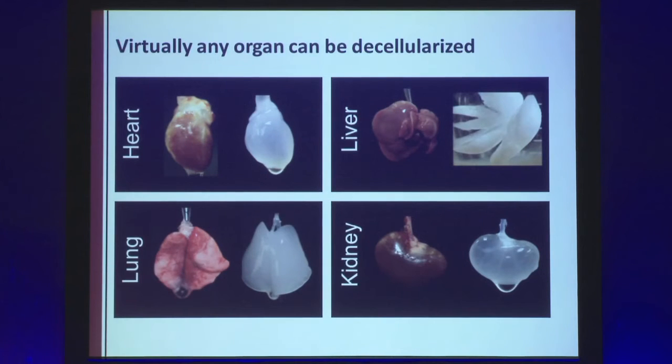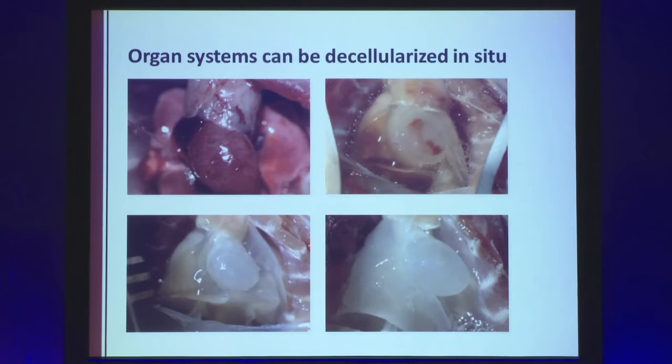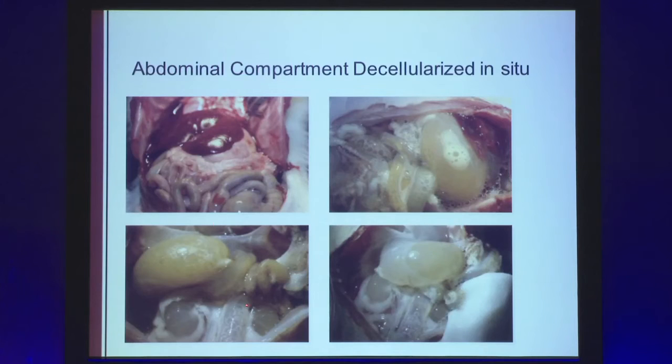Now, heart is interesting and fun, but the reality is this can be applied to any type of organ system: heart, liver, lung, kidney, all shown here from rat. In fact, we can decellularize whole organ systems, the heart, lung here, diaphragm. You can see we can decellularize the whole gut here, the liver, the abdomen, you see the stomach beginning to be engorged here. You see the kidney here, the adrenal gland right there.